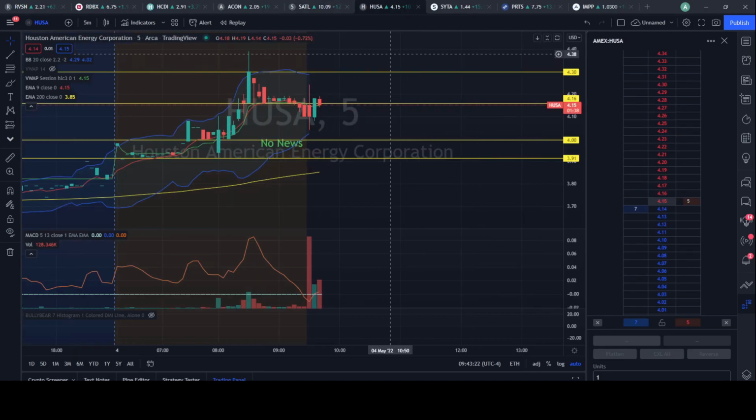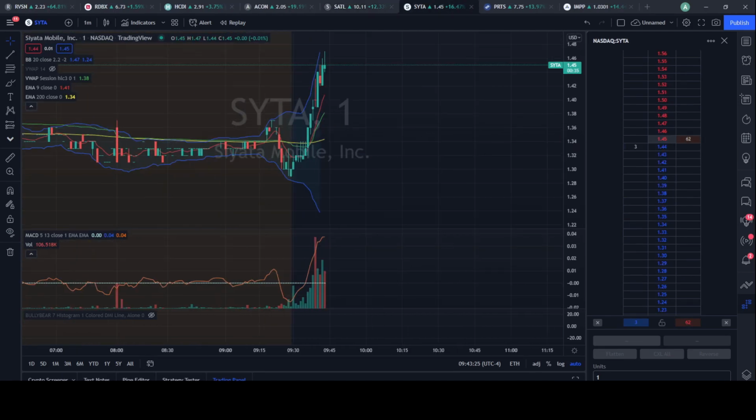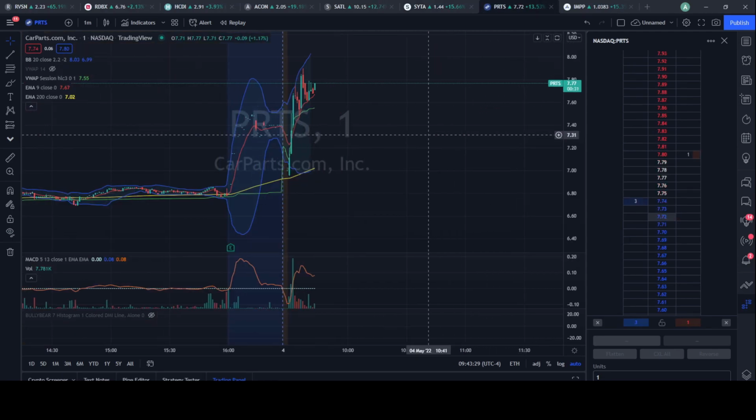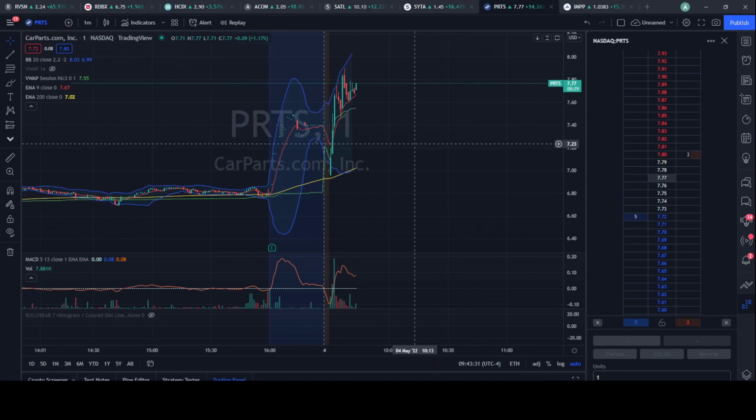So that's the one thing I'd be watching for, to see if this breaks through, because that MACD is bearish. SATL not doing a whole lot. Husa, I'm going to close the chart down. It's not volatile enough for me. SITA still going, still looking strong.